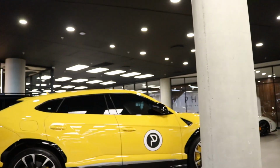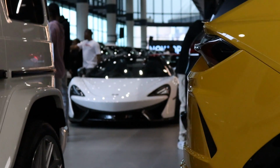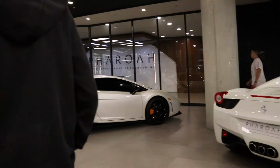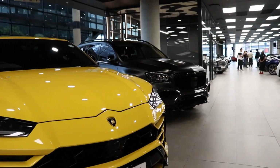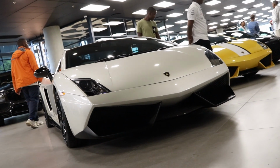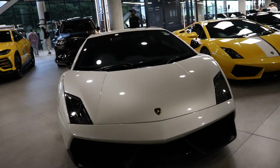Next to it we have a Urus in yellow, boys. We have a look at it. Yo. 458. Super clean, gents. Brief walk around. This is sick. V10. E-gear, of course. Obviously, you know, we need a gated manual. Oh! But this is the LP, no?